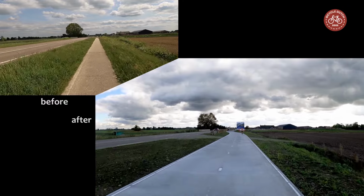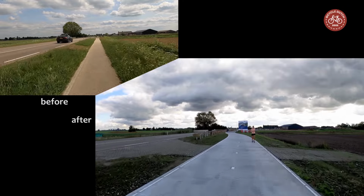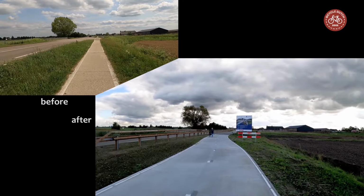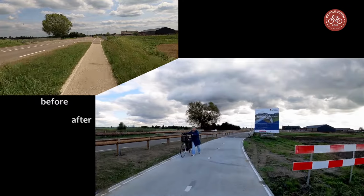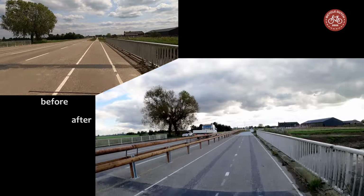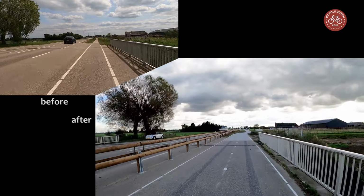As we approach this bridge, we see that it did not need to be reconstructed. Instead, the path shifts slightly closer to the road so that it fits within the existing bridge structure. Clear traces of the old path's markings can still be seen in the new layout.